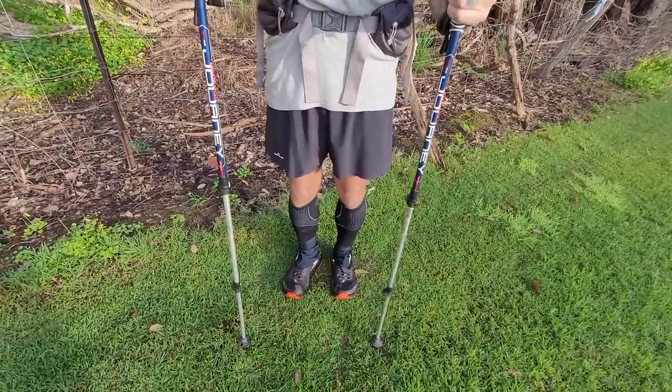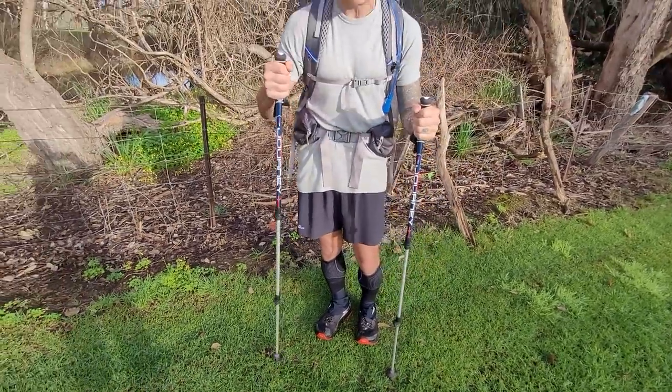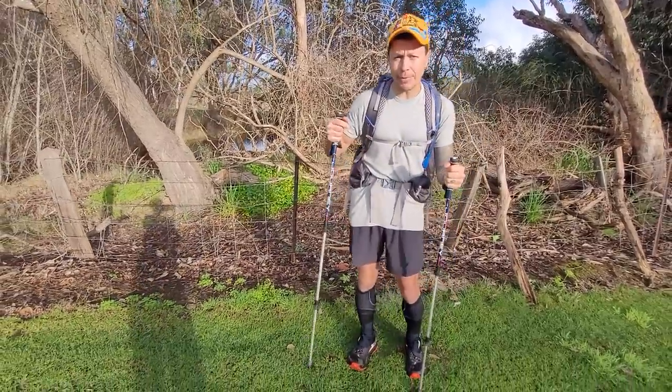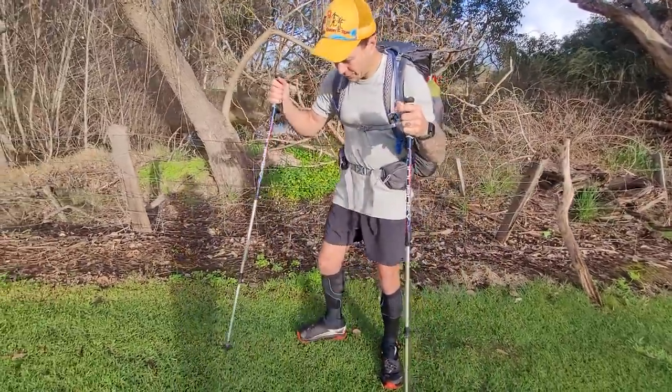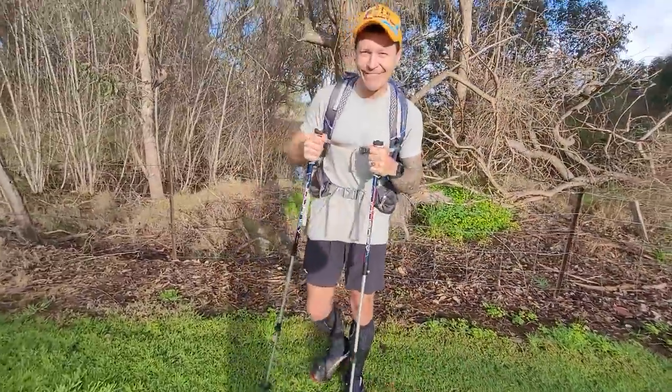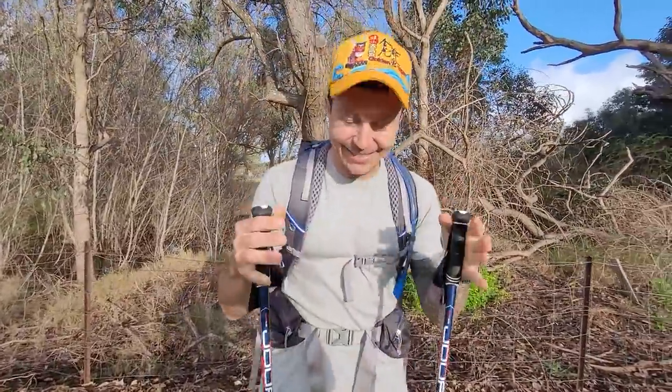I really do use my upper body and my arms, especially going uphill, to push down on these sticks. So with a heavy pack, are we walking? Oh, you want me to walk with the sticks? You want me to give a demo? Oh, yeah. Come on. Nobody needs a demo. So these things, incredible.